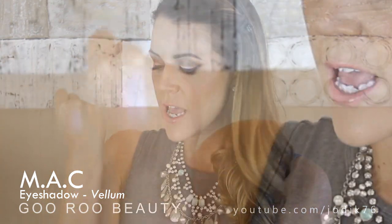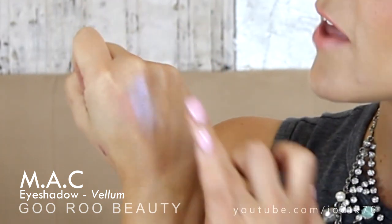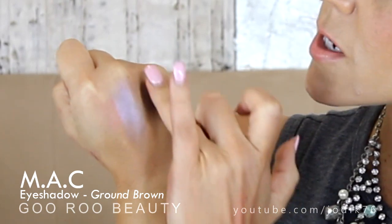I did pick up a couple of refill pan MAC eyeshadows. I picked up the shade Vellum. It's a lovely white shade with a bit of a purple duochrome, a really lovely and ethereal kind of colour for the lid, also for the inner corner. And then I also bought Ground Brown for lining, also defining the outer crease, also smoking out your smoky eyes, a really matte brown shade there.